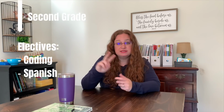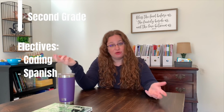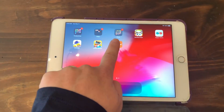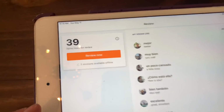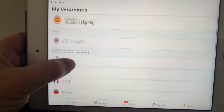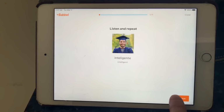The other one is Spanish. He has been learning Spanish about the last year, and he uses Babbel for that. It's an app. We have an iPad that we have for school. It's just strictly saved for school time, and Babbel is on there. And so when I'm doing one-on-one with the other two, he opts for Babbel to learn some Spanish. There's lots of languages that he could choose from. There's lots of things inside of there that can engage him as well, podcasts, games. And I like that it's very real life.